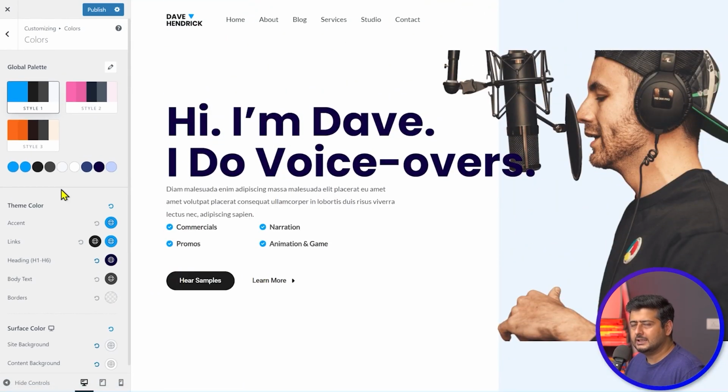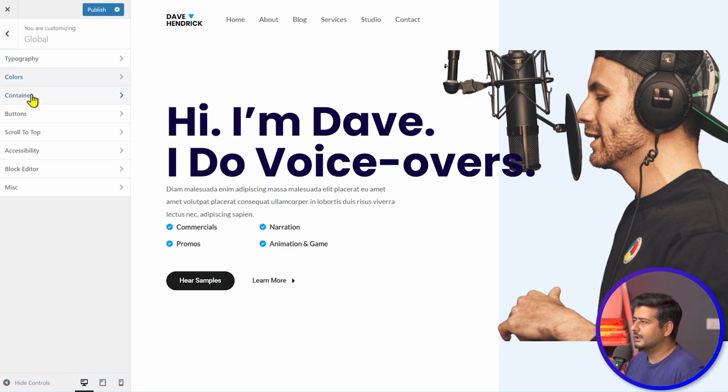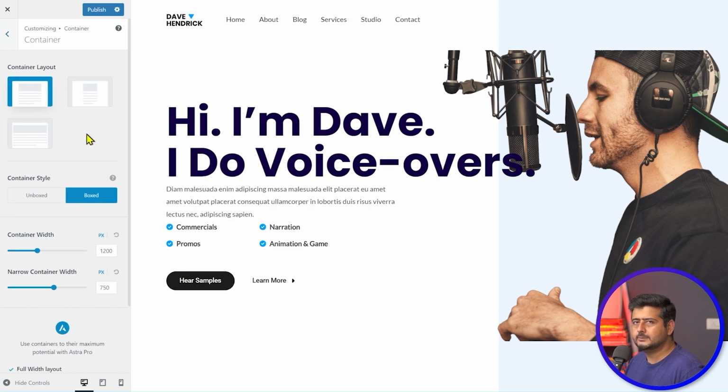It's easy. The palettes and the global colors all make it easy to change the colors on your site. Let's go back and go to the container section. Now the container allows you to customize how your website is contained. So this is the default container layout, the normal layout. You can also change to this, which is the narrow layout.